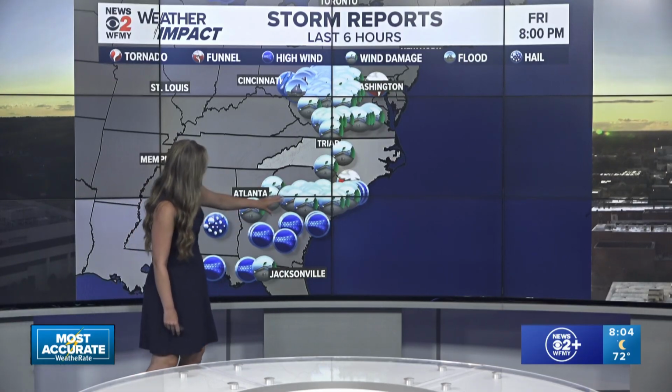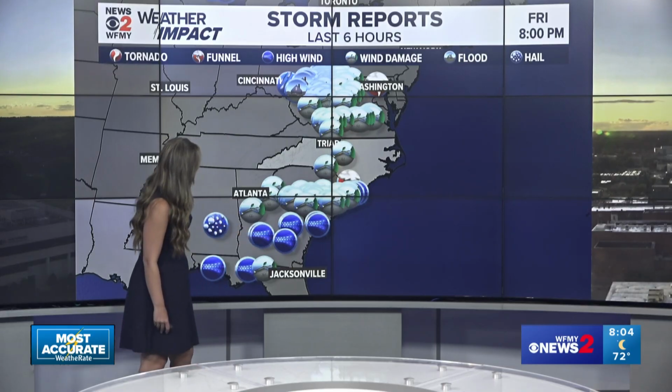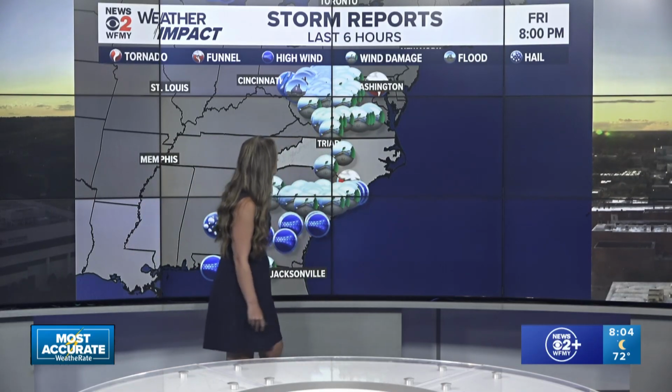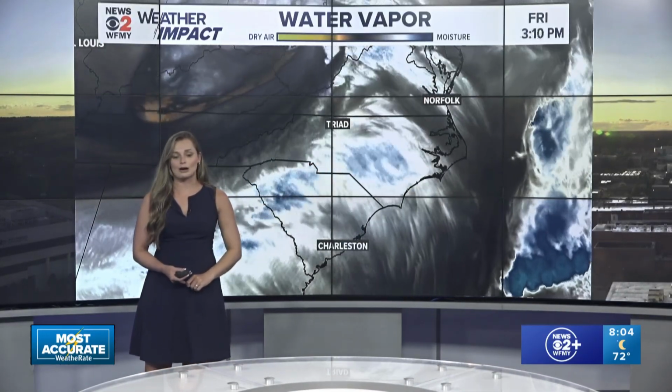You can see, well to our south, plenty of storm reports for wind damage in portions of South Carolina and also in Georgia, with some high wind storm reports as well. To our north, wind damage and even a couple of funnel clouds have also been reported, which makes sense given how many tornado warnings are ongoing to our north.